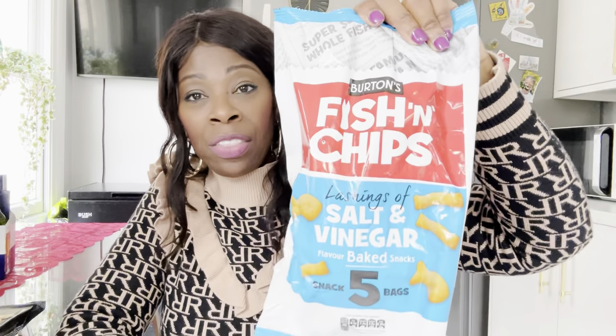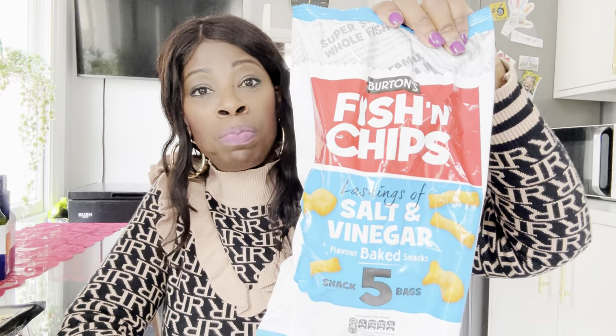Now, who remembers these? If you're British born, I don't know if this was anywhere else in the world, but I know in England, we had this. I used to love these. I used to buy 2 or 3 packs of these all the time. Fish and chips. Love them. And I found them in Home Bargains. I think they've always done them there, but every time I see them, I pick them up.